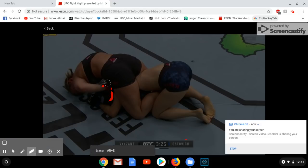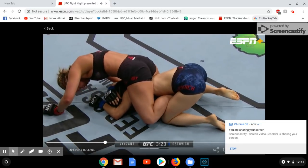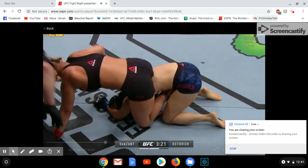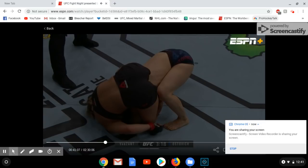Let me just erase that. So we continue, just blocking the punches. Again, Paige is riding very high here. Paige doesn't have a very secure position.